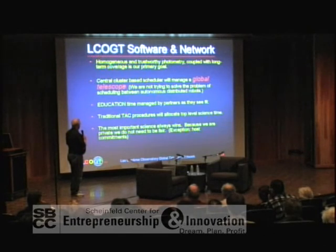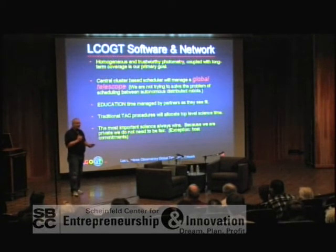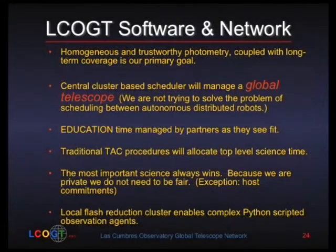Our philosophy is the most important science always wins. That's not to say that education is not as important as science. But if a star is exploding in our galaxy and we catch it early and we get all our telescopes on it for 4 or 5 days, that is a scientific coup of huge magnitude. So we want to reserve the ability to do those kinds of things. And the data will all be public for everybody to analyze, so that's no problem.